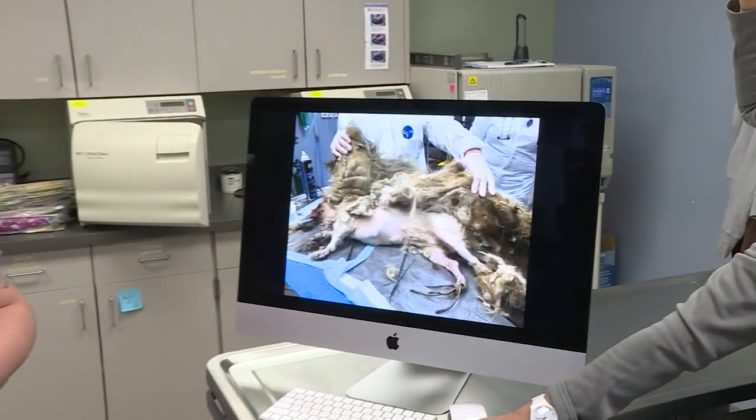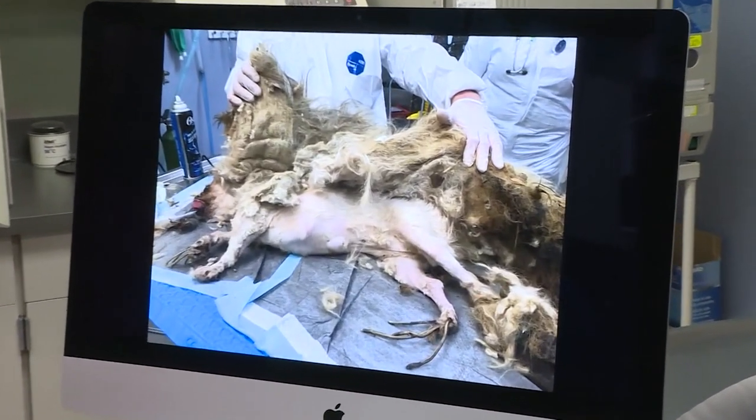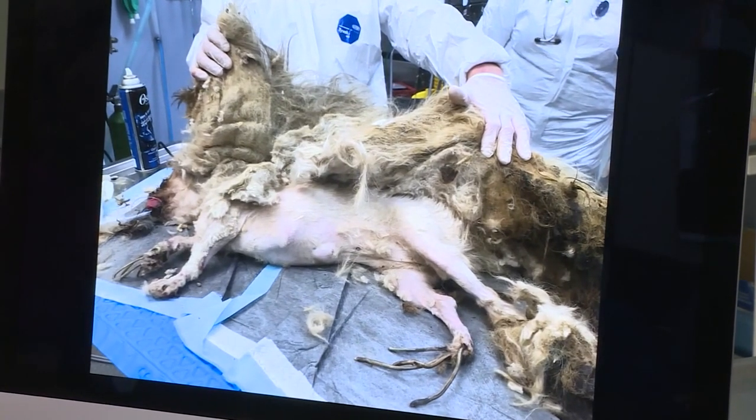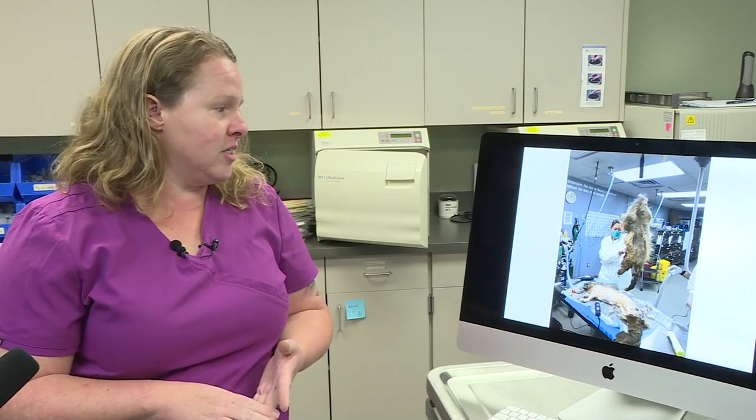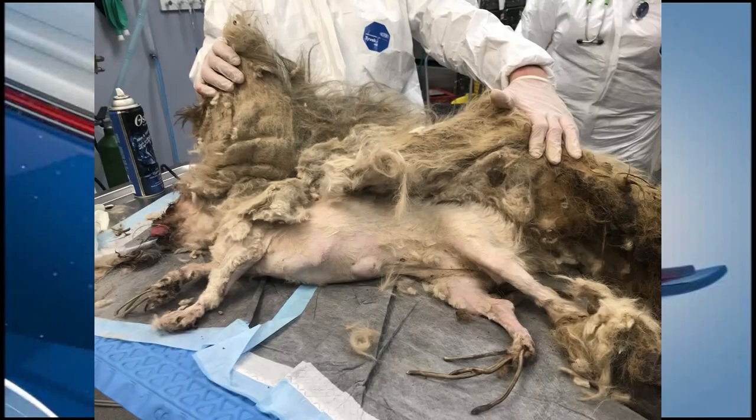Unfortunately, seeing animals in distress is nothing new here, but the severity of Ellie Mae's case was extreme. So the matted fur, the long toenails, the severe dental disease, these are all things that we see throughout the week. It's just a matter of how severe, how long it's been going on. But she most certainly is the worst I've ever seen in terms of the volume of mats that she had.